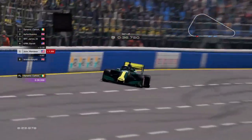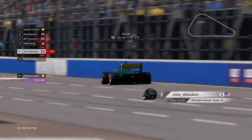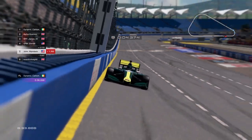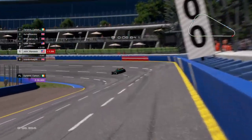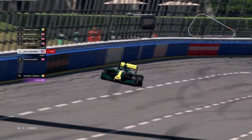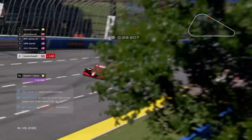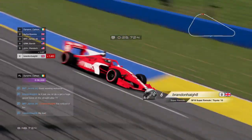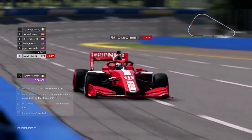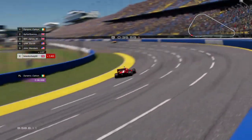So we've seen GRM Bandit on track. We've got John Wandering here in a Lotus-inspired machine. That classic livery of the British racing green and the yellow stripes. His racing number, of course, number 88. Looking mighty classy, I have to say so, sir. And Brandon, who is also running a Niki Lauda tribute. Good to see him making a return as well.